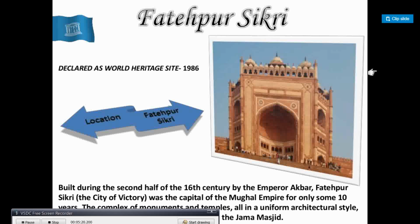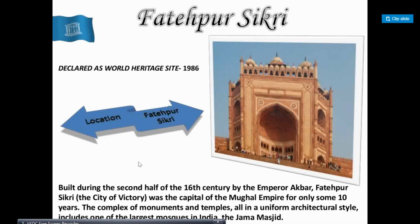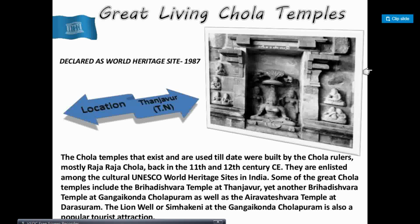Okay. Next we will see Fatehpur Sikri. Fatehpur Sikri was built during the second half of the 16th century by the Emperor Akbar. Fatehpur Sikri, the city of victory, was the capital of the Mughal Empire for only some 10 years. These are the complex of monuments that we can find here, and the gate of Fatehpur Sikri. It was declared a heritage site in 1986.